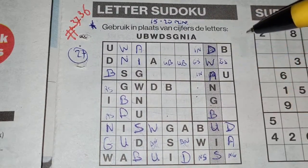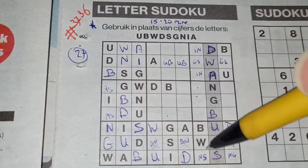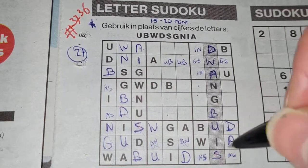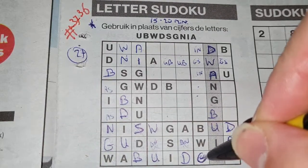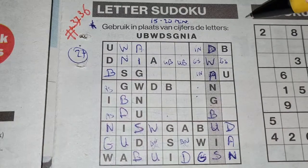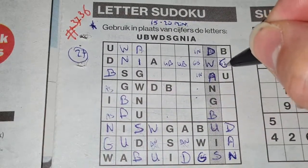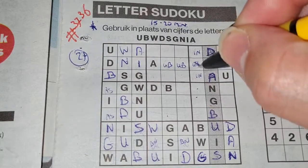Okay. So we have an N in one of those two boxes in this column. So this box cannot be an N anymore. This box should be a G, and that box should be an N. Okay. Now we have a G there, so this box can't be G anymore. That box should be a G, and this box should be an S.